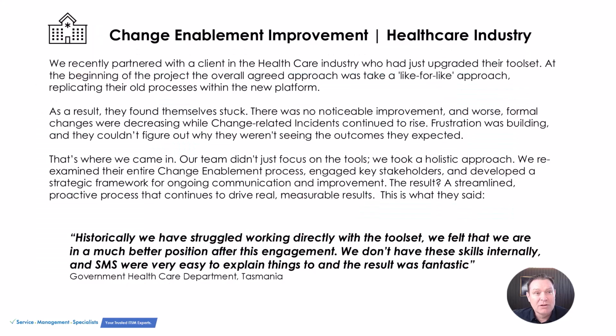We recently partnered with a client in the healthcare industry who had just upgraded their toolset. At the beginning of the project, the overall agreed approach was to take a like-for-like approach, replicating their old processes within the new platform. As a result, they found themselves stuck. There was no noticeable improvement, and worse, formal changes were decreasing while change-related incidents continued to rise. Frustration was building, and they couldn't figure out why they weren't seeing the outcomes they expected. That's where we came in.